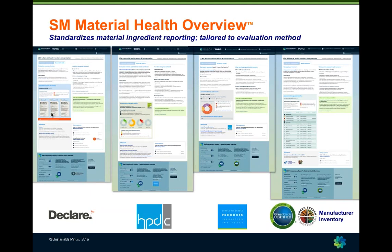It actually displays the technical results and puts it in context and links to the actual disclosures. But here's the interesting part. On the right-hand side is where the manufacturer gets to write an interpretation of what this means. What do these results mean? What are we doing to improve our products? How are we making choices about ingredients? Is there anything you should be concerned about? And let me tell you what our goals are going forward.